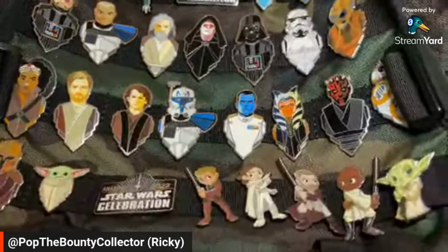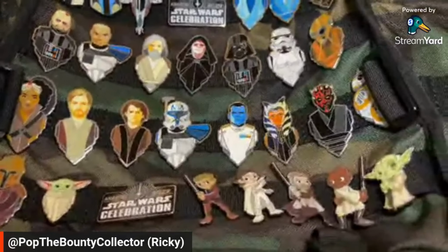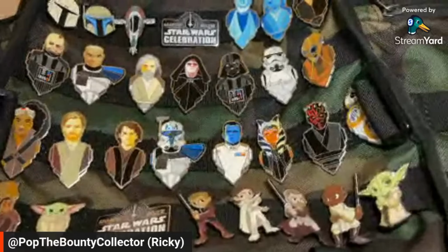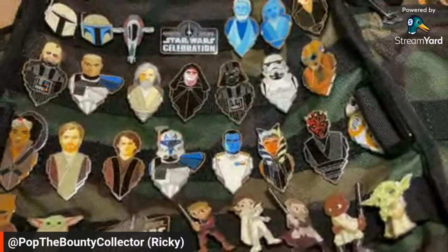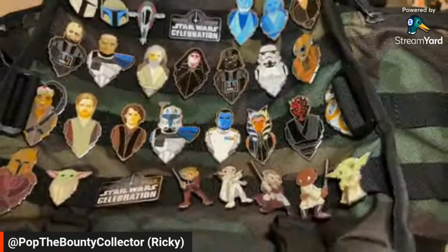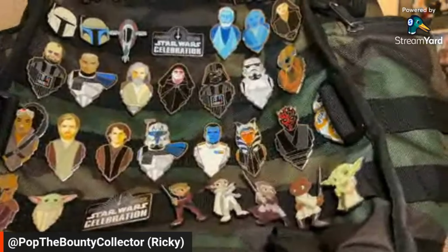Now, what I learned the hard way is that there's 3-pack sets that they sell before celebration starts. So I only got these three. There was a 3-pack of the Mandalorian, which I believe came with Bo-Katan. It came with Moff Gideon, and I can't remember the third person, but I'm like, I'll just get that when I go to Star Wars Celebration in Anaheim in California, and I go into the Star Wars Celebration store. Eh, nope, not for sale.